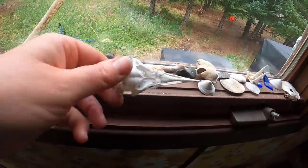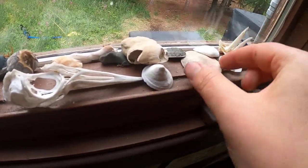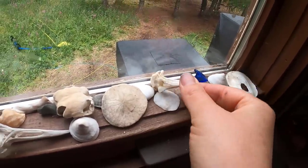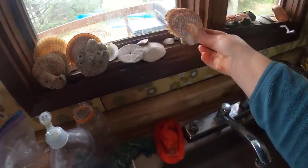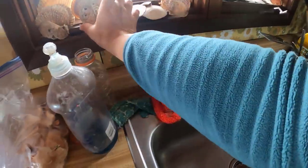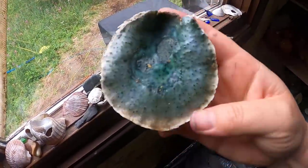This is a bird beak. A cool chitin, sand dollar. Some blue beach glass. Here's another bird beak. So all the windows tend to be covered. These ones are so cool, they look like a Ruffles potato chip. And this one has some things growing on it that were cool. And really pretty on the inside. Let's get it in the light so you can see that. Look how blue this one is on the inside.